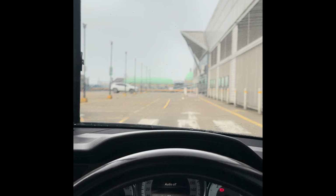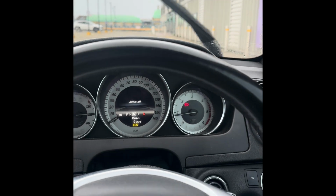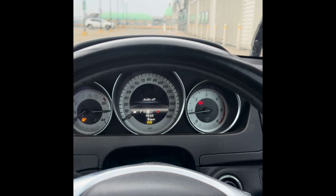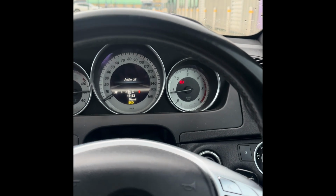And as I said, that wiper thing is automatic as well. Another one of those little things that you never have to think about. You don't have to think about the headlights, you don't have to think about the wipers when it's raining, you don't have to think about the aircon. The car is just beautiful in that way.